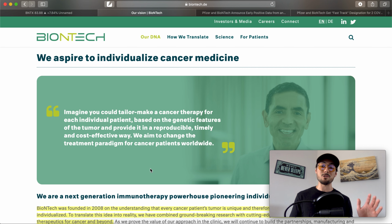All right, so we'll go on to some news. This is a press release that they released. I believe it was the beginning of January, but it's titled Pfizer and BioNTech announce early positive data from an ongoing phase 1/2 study of an mRNA-based vaccine candidate against SARS-CoV-2.